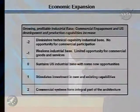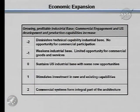Moving on to the next chart, economic expansion. The issue that we're getting at here is about assessing the impact the option will have on the industrial base. The vision would certainly be to have a growing, profitable industrial base, where you would look to see commercial engagement, and potentially an increase in U.S. development and production capabilities in key areas. The baseline here says that we would sustain the current U.S. industrial base with some new opportunities for engagement.